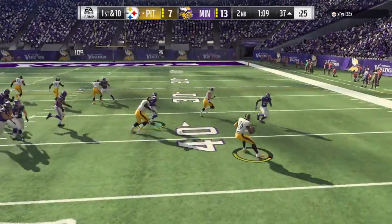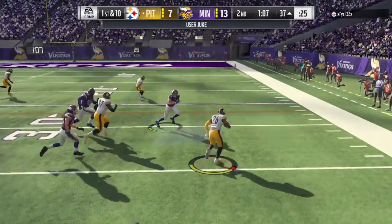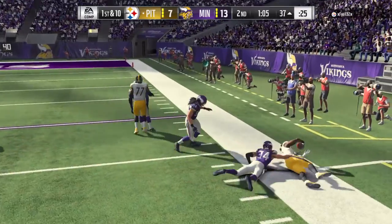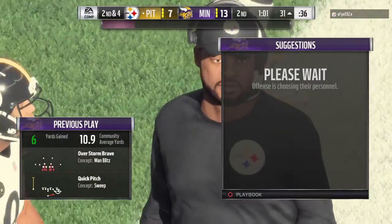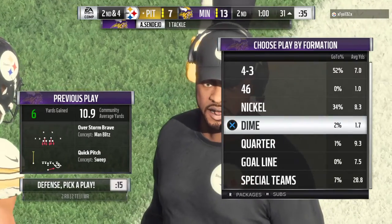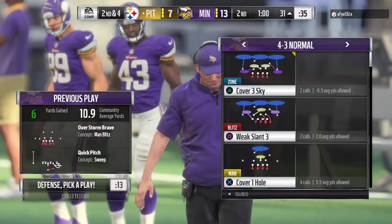And they'll keep it on the ground with Bell. Oh, and now he bowls him over. And able to break one tackle, but then quickly brought down. But a nice little gain. It's a 6-yard gain on the ground, and that'll make it 2nd and 4.